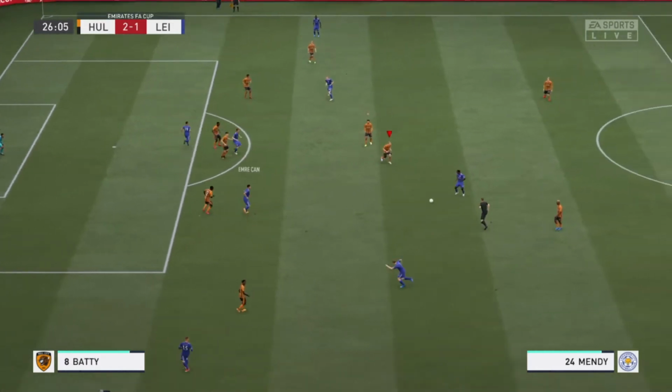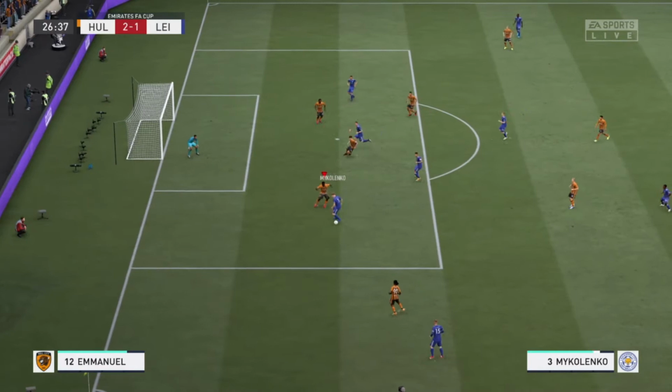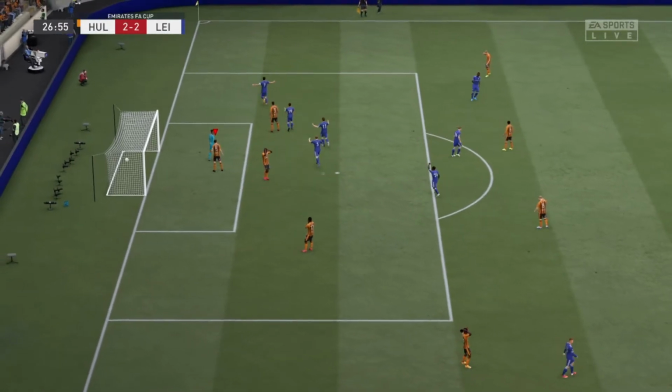Emre Can. Mendy. Real chance. And a goal, the equaliser. Superb entertainment.